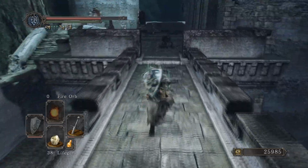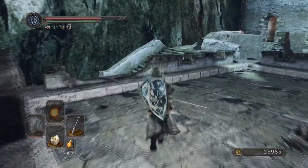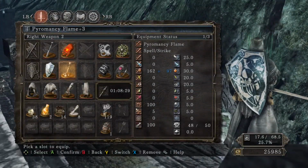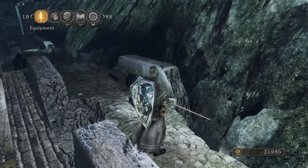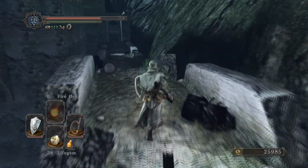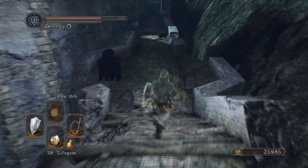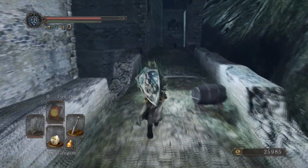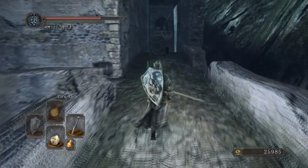Okay. Good God, I feel like the whip would have done me much better there. And I should probably re-equip it, because the whip 100% would have been the way to go there, because it has a longer reach than their sword.